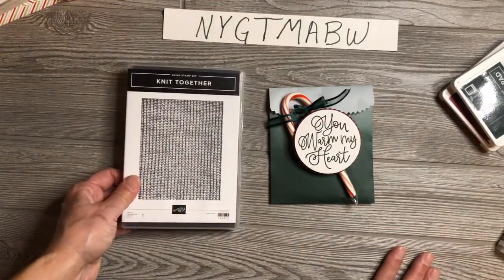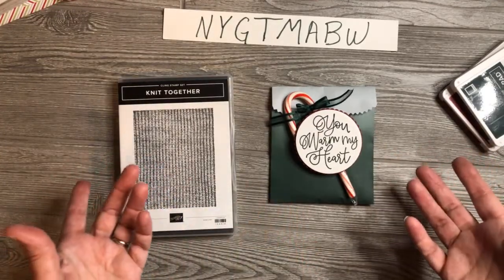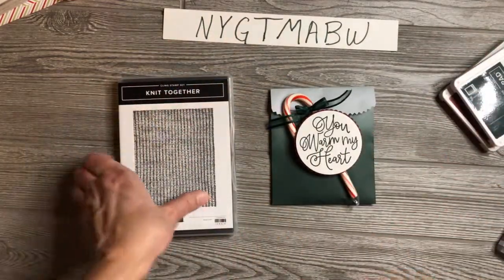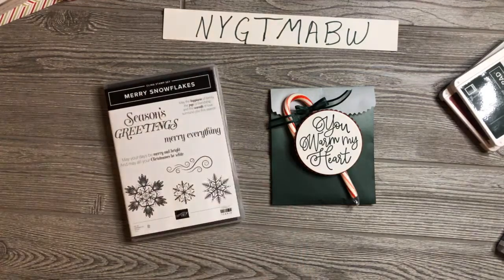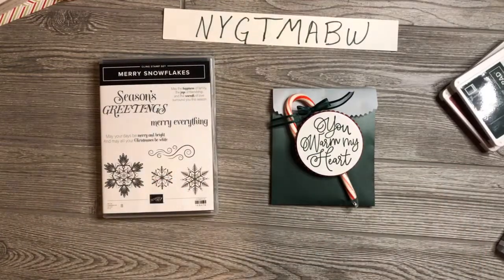You could also do that with any other stamps. If you had like tonal snowflakes you wanted to print on here, or like a snowman, anything that you wanted to, you could print on. Maybe I'll just go ahead and do that. Let me grab, when I checked earlier, this was still available. So I think on this project, I'm just going to go ahead and show you. I'm just going to go ahead and stamp some snowflakes on there.